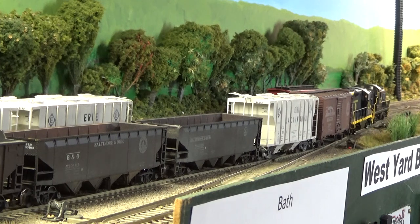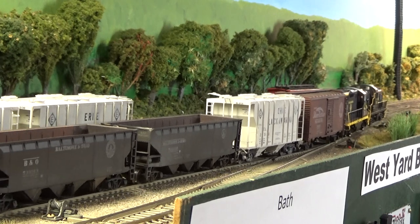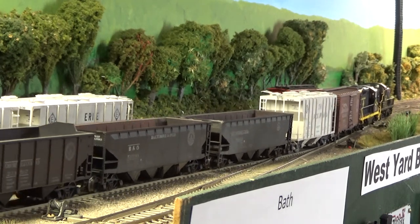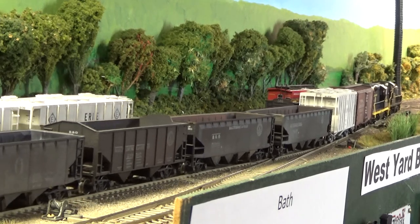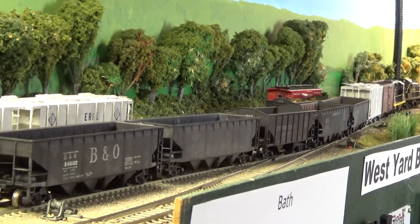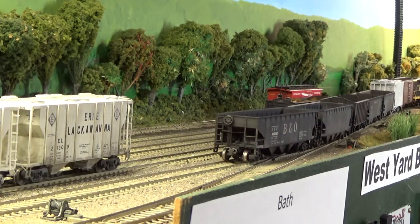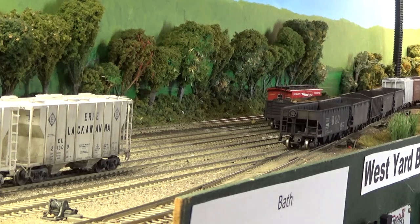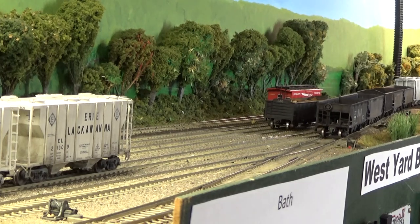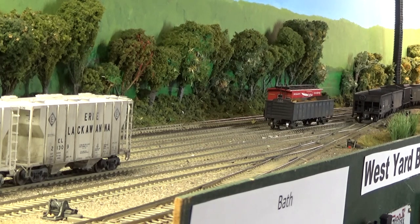We got a handbrake here we got to knock off. We got our west car cement against our west car of coal empties. These coal empties will go down the Bloomsburg branch to the Pennsylvania Railroad at Northumberland. Interchange back to the Western Maryland. Reverse route of where they came.